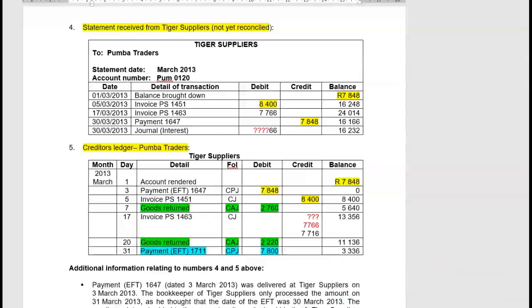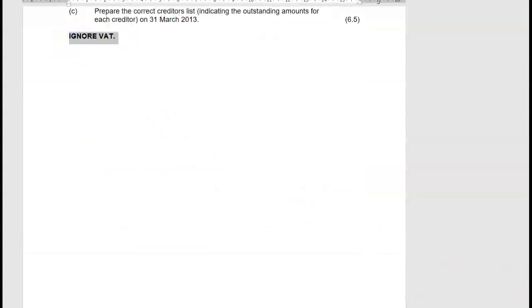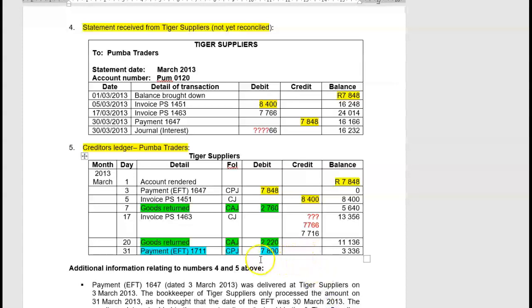So by the way, guys, in this question, they tell us right at the bottom to ignore that. So it's just a straightforward entry, and that entry is just between the inventory account and the creditors account. So we will debit this account and credit that account. Now the problem is, I've posted 720 Rand as a debit against the account. Do you agree? So now suddenly there's an additional 720 Rand. But is that 720 Rand on the statement?